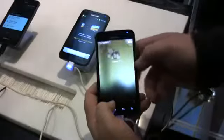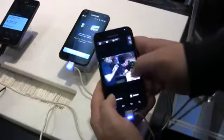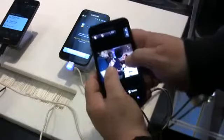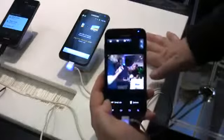You can also see here some of the motion features. So with 2 fingers on the phone, you can zoom in or zoom out just by tilting the phone. And that works on photos and also on web pages. Unnecessary zoom! What other differences between the AT&T and the Sprint and the T-Mobile can we expect?